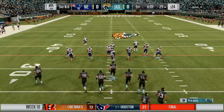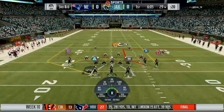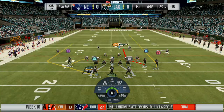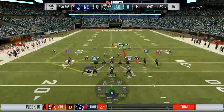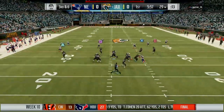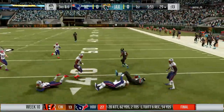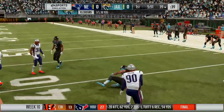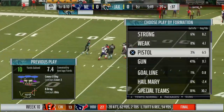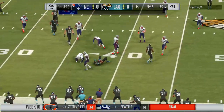This defense looking for an early stop. This is 3rd down and 6. From the shotgun, it's Cousins. And a catch right side by Evans. And he gets this one just shy of the 40, down at the 39. 10 yards there, good enough for a Jags first down.